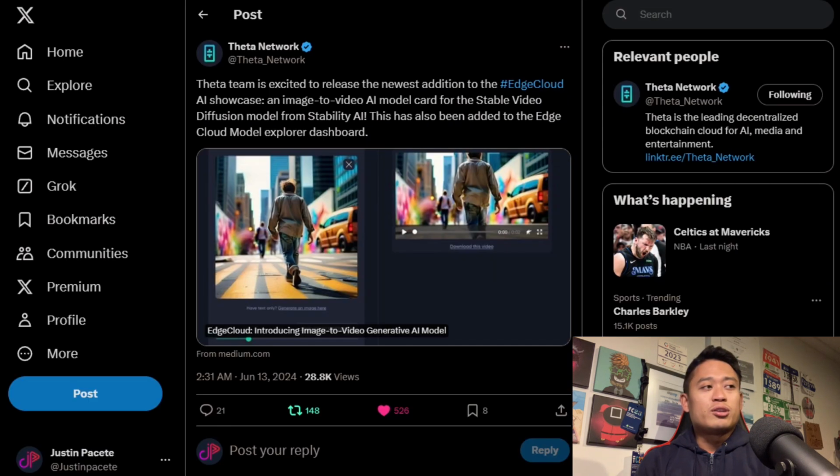So for those who've been using this or have used the demo for it, definitely put some thoughts and comments down below. I'll try to play around with it and see what I can play with later on, but I just want to go on to the news. So for those who are trying to understand the purpose of Theta, like in terms of more recent updates, this is the channel and video for you.